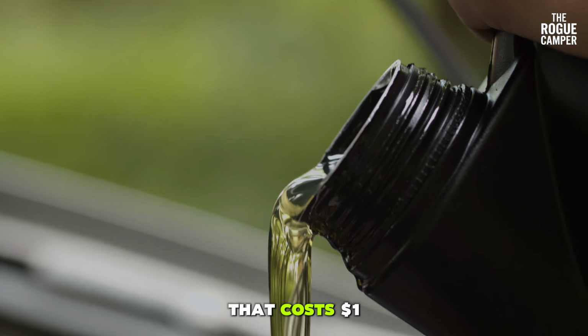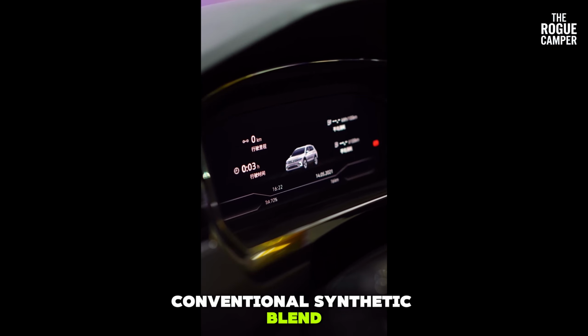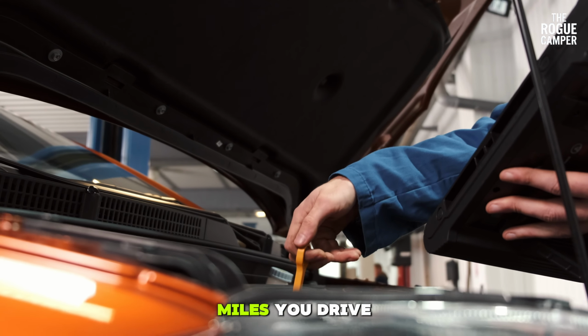There's an additive that costs $1 to mix at home. Add it to any engine oil, conventional, synthetic blend, and that oil maintains full lubrication protection for 12 full months, regardless of how many miles you drive.